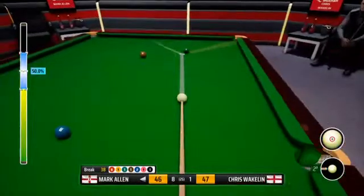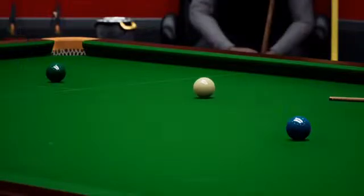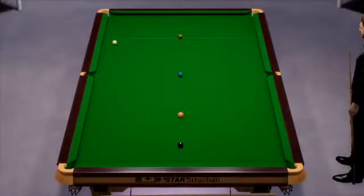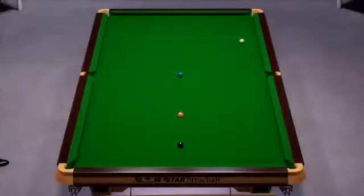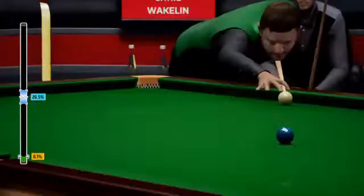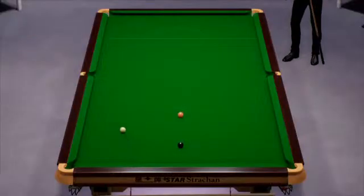38. What an opportunity to take the lead. What a beautiful pot that is. That's ended up more awkward than he would have wanted. 41. 45. This is no gimme. What a wonderful pot. What about that for a positional shot? Perfect.